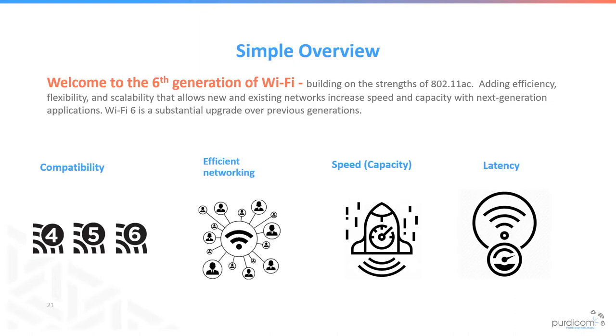And then finally, latency. Wi-Fi 6 can result in up to 75% less latency. It achieves this by handling large amounts of network traffic more efficiently. And we're going to come on to that shortly.